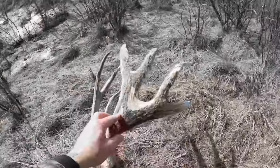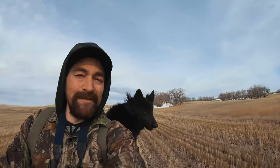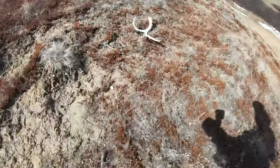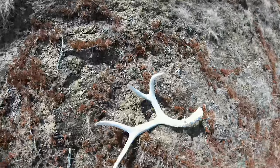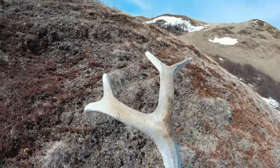Mule back. More velvet on. That's pretty. Second time out, I got the bloodhound. She's useless when it comes to horns, but we found the first one. Oh, it's a nice one too. A little white, well, it's not bad.